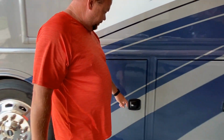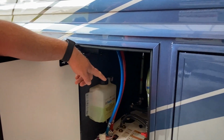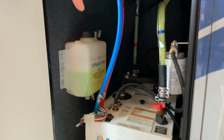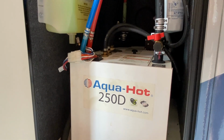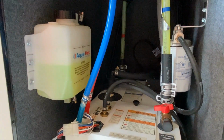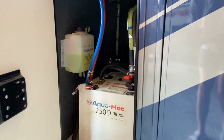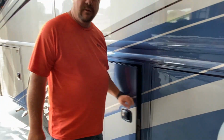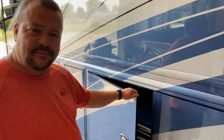Going to the next one. This is our Aqua Hot. This thing is fantastic when it works, and it's a pain in the butt when it doesn't work, and it's currently broken. I know what's wrong with it, and I'm going to fix it. We're going to do a video on how to troubleshoot and fix your Aqua Hot. Like I say, we've had a little bit of trouble with it, but not much. The thermostat went out on our last camping trip, but we still had decently warm showers. It was hot, and it was a nice cool down after coming in from the sun.